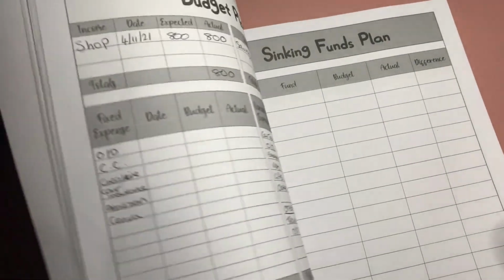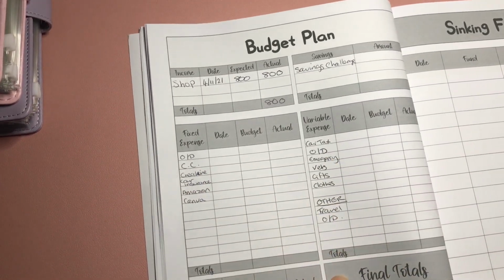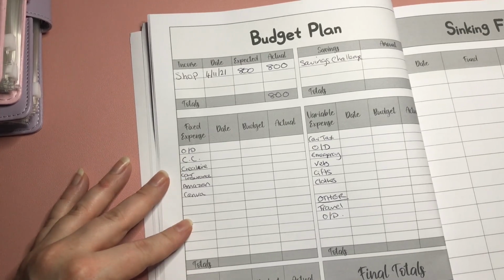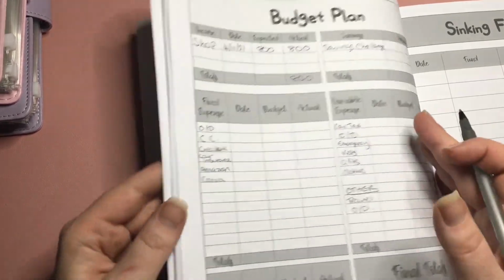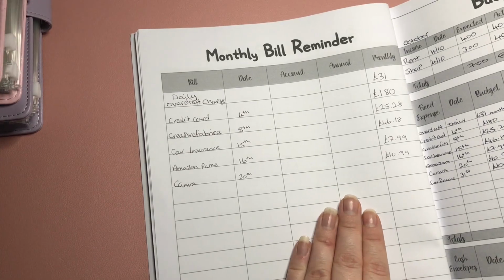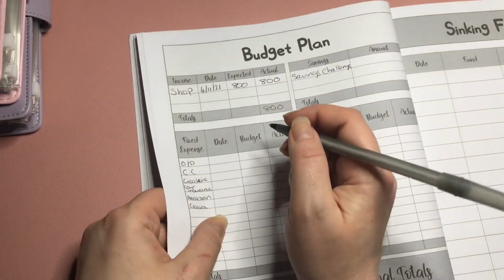Just before I started recording, I filled out all the expenses. I did fill out my income, which is 800. So my fixed expenses this month. That's why I really like this monthly bill reminder, just to remind me what's coming out and when. So that's about 31.